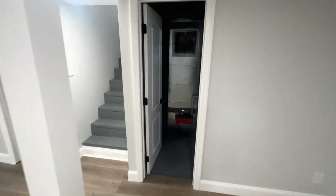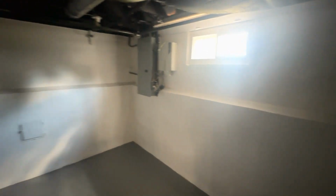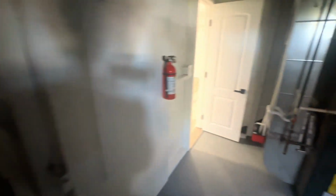And then in this little room is where we see the utilities. You see your main panel, your water heater, and your furnace. So if you are the owner and you do rent out the basement, you would be able to essentially lock this room so that only you have access to it and not the tenant that will be staying here.